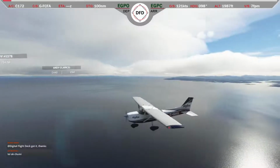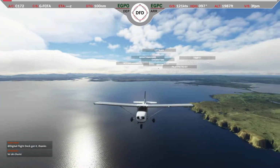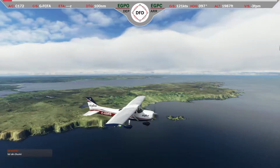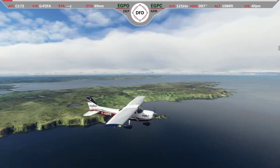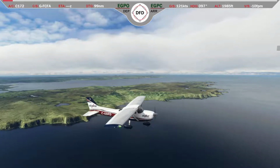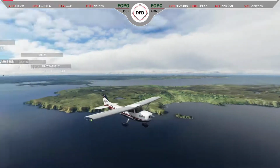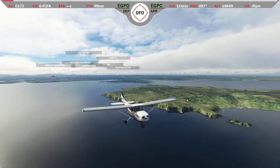Now the weather's going to be interesting. Like I said, there you guys are, all behind us here. I am running in live weather, and the weather out at Wick wasn't looking too good. But I want to see what happens when we get there. We may be doing some of what we call scud running, which means we will be flying low to the ground and under the clouds. So we'll see how that works out.